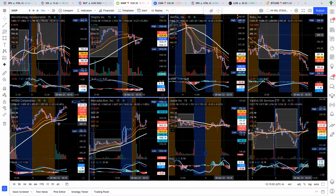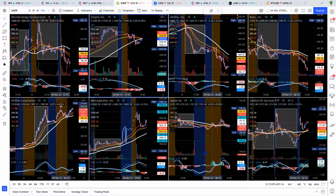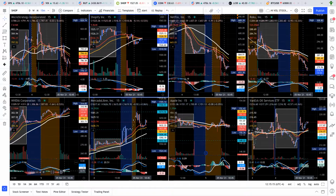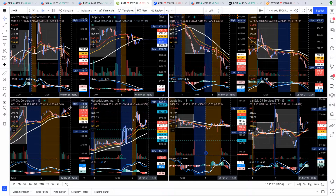All right, Nvidia. Again, you got this high right here of 314. You got to watch it. I kind of set this up in the morning. If you want to take that trade, the MACDs are kind of going up. Not really a lot of conviction by it, but watch that 314 to really get it going. If it does, it can take off again.